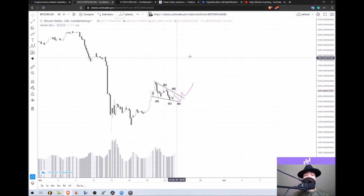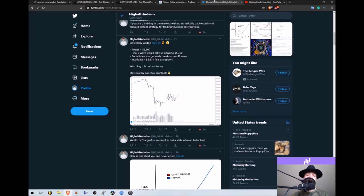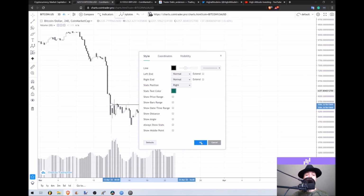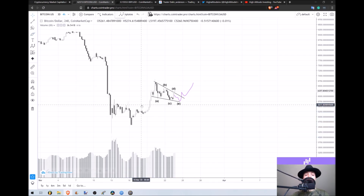We can break out on the D wave though, because there's a certain percentage of ABCDE falling wedge patterns that actually break out early on the D wave. So it is possible for us to break out above that level. The invalidation of this pattern would be if $5,611 fails as support. The reason that is an invalidation for me is because that's major horizontal support. So if that level fails, then it's probably going to go back down and kiss these lows and potentially break them. And so that's why I really do not want to be in a position if we fail that level.